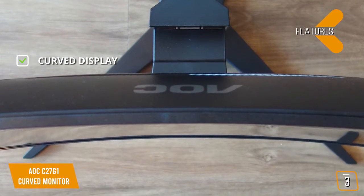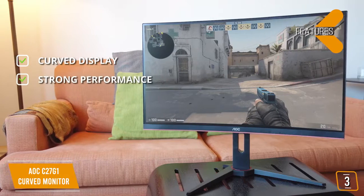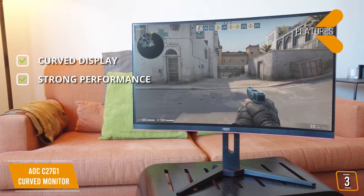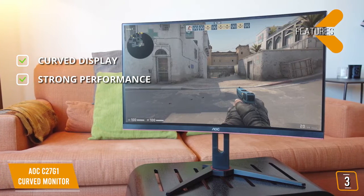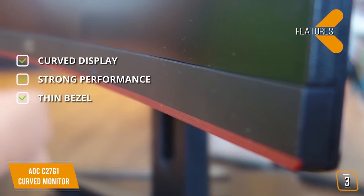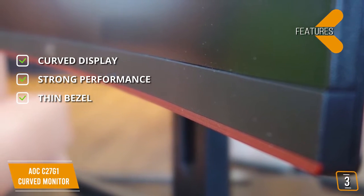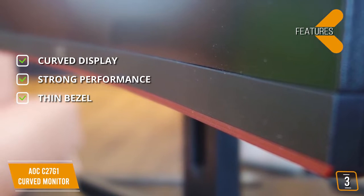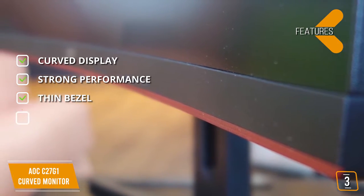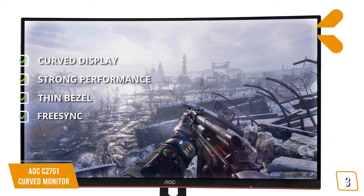The features are curved display. This monitor features a curved display for better viewing angles and better immersion during gaming. Strong performance. The mixture of 144Hz refresh rate and 1 millisecond response time makes this monitor a dream for budget gamers. Thin bezel. This monitor sports a very thin bezel which frees up desktop space and makes it easy to place an identical monitor side by side without border thickness in the middle. FreeSync. This monitor includes FreeSync technology to eliminate screen tearing from games.